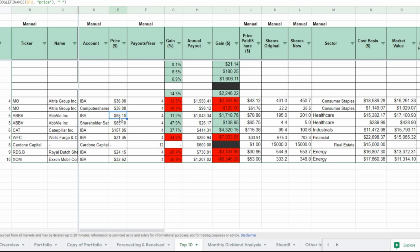Currently down on my position in Altria Group. Currently have a cost basis around $43 there for the larger position, 450 shares. So I have over 475 shares in both accounts.